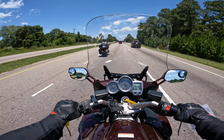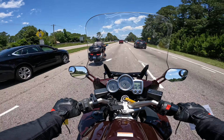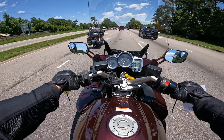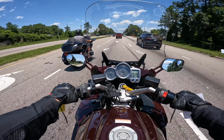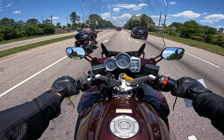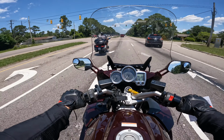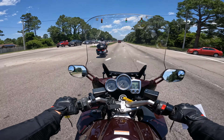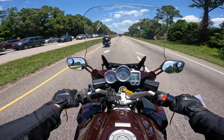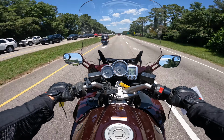It has a 1300 cc inline 4 that makes about 145 horsepower at the crank. This is a shaft driven motorcycle. Talking about boats here. So, you know, don't have to worry about a chain to maintain, which is nice.